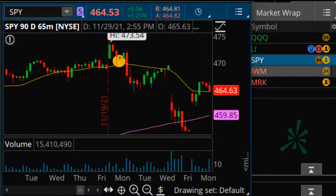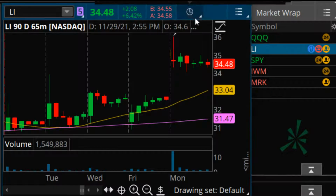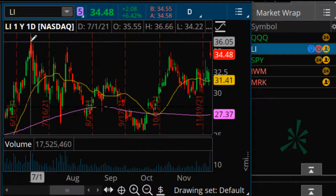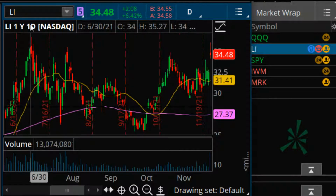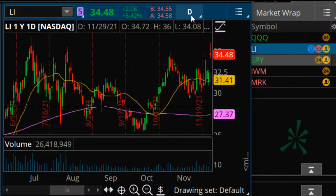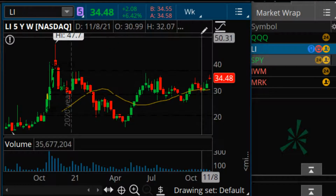Pretty typical for a Monday. Not a lot of gaps, not a lot of activity. But here's what I did. Started off with the LI. I like this gap a lot, clearing a lot of this base. I thought it had a chance to get to this resistance up here, up to 36.60, and maybe even beyond, because the weekly looks nice as well for higher.